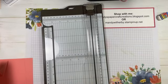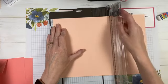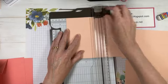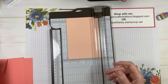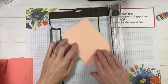I'm going to take a piece of Petal Pink first. This is an A4 size sheet of Petal Pink. I'm just going to cut that in half at 14.85. I'm going to turn it on the long side and cut it in half again at 10.5. So that's now a card front piece. This one I'll keep as a spare for a card base, or I might cut it down further and use it as another insert. And then this piece, we're going to cut at 14.45.